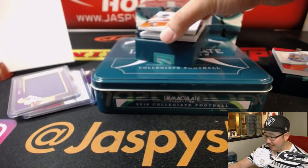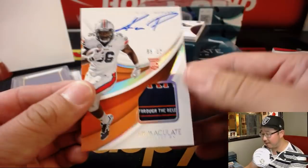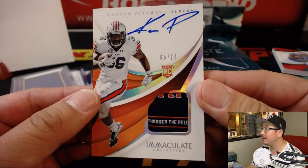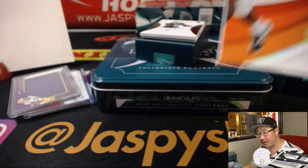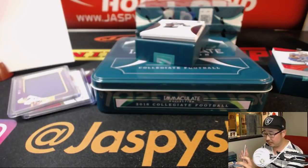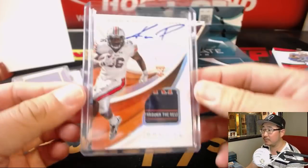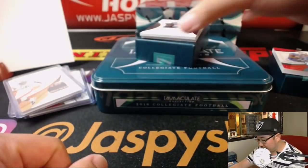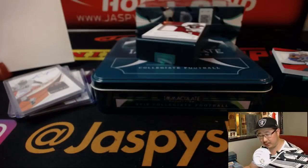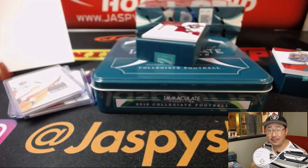And out of 10, that's a nice patch right there. 5 out of 10. Cameron Petaway. That's for Rory in the number five. /74/99, Deshaun Hamilton. Number four, Ed, with another one.